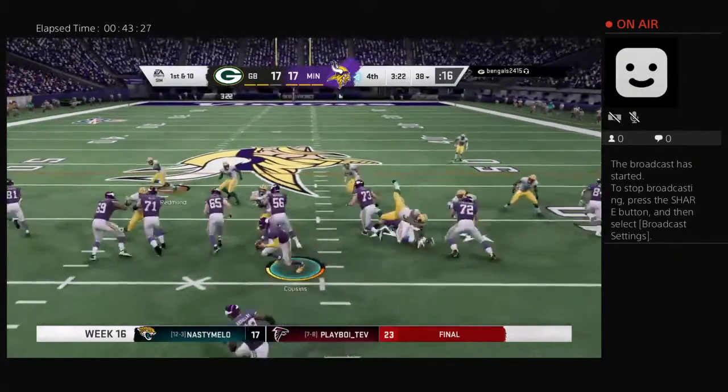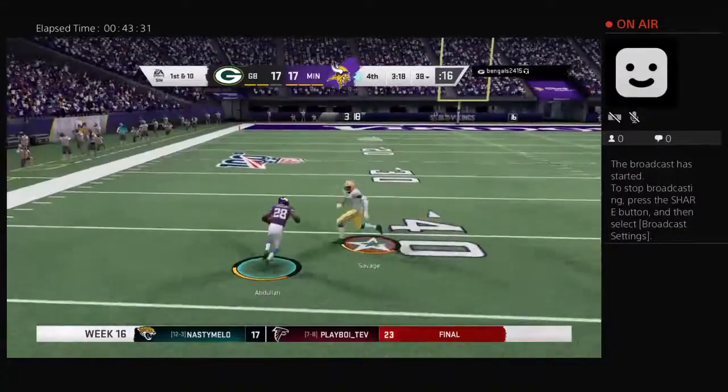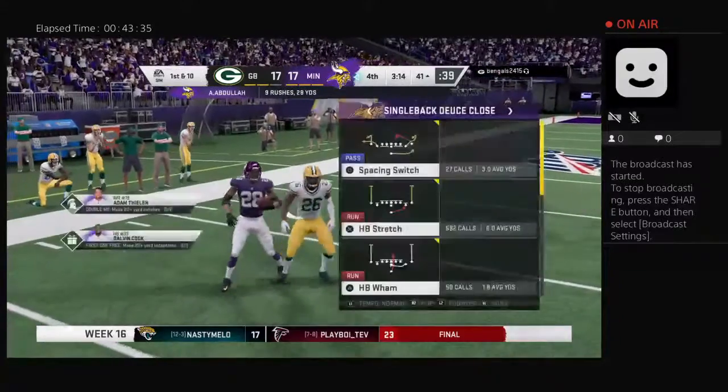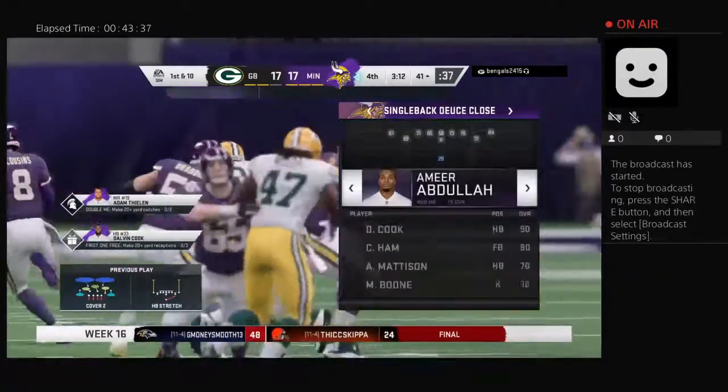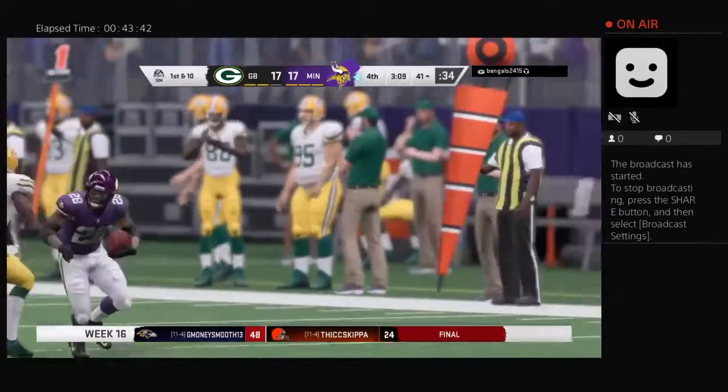1st and 10. This is Abdullah. And an alley to run. And he'll have it past midfield almost to the 40 before being taken down. That good for 22 and a first down.